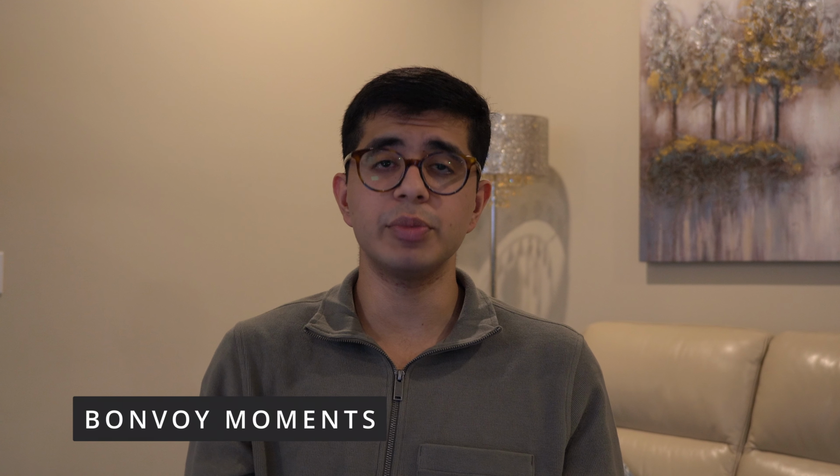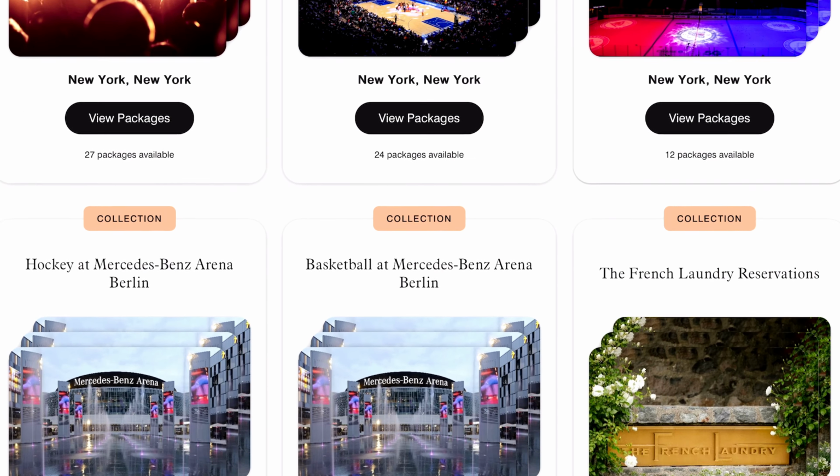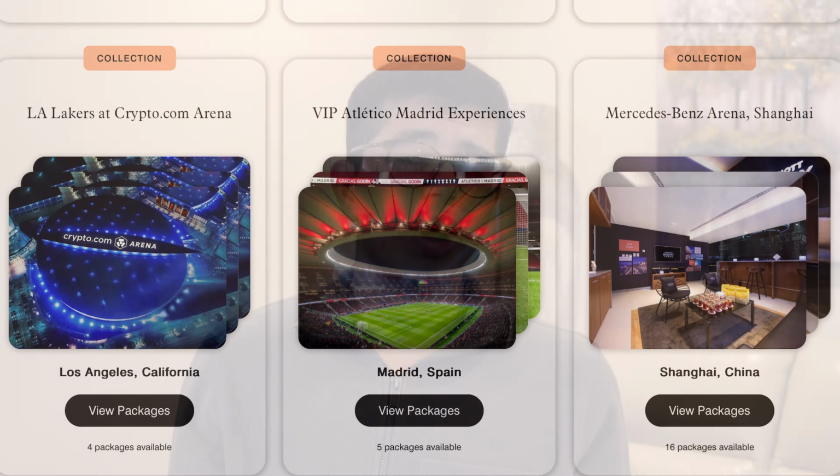Lastly, another often overlooked opportunity is using your Bonvoy points to redeem through the Bonvoy Moments program. This allows you to get some pretty incredible experiences, such as backstage passes to some of your favorite musicians, or some incredible match day experiences at some of your favorite sporting venues. This usually isn't optimal value on a cent per point basis, but there are obviously some pretty incredible once-in-a-lifetime experiences that you can redeem through this program that you wouldn't be able to find anywhere else.